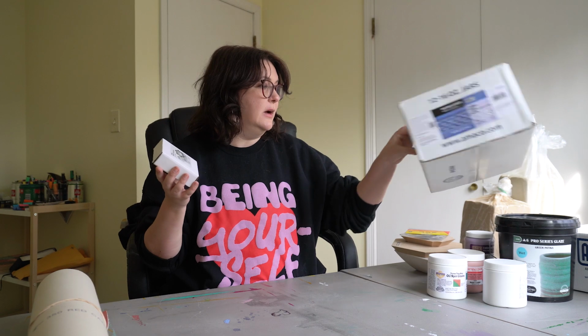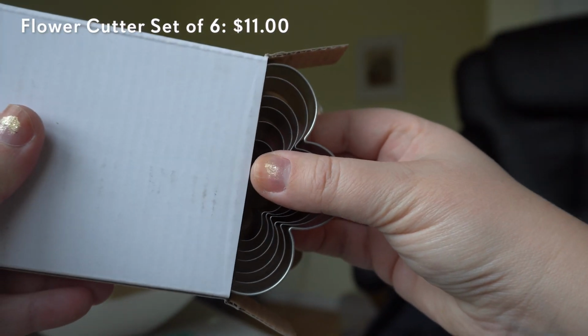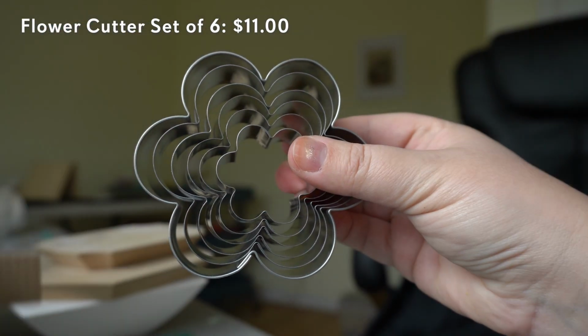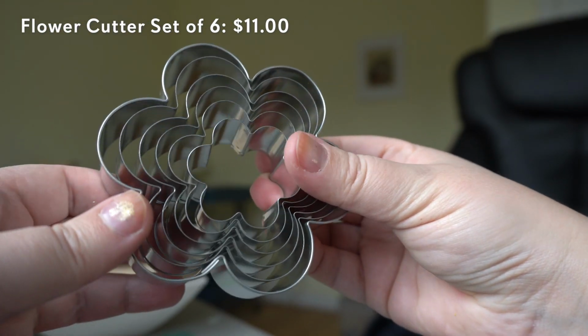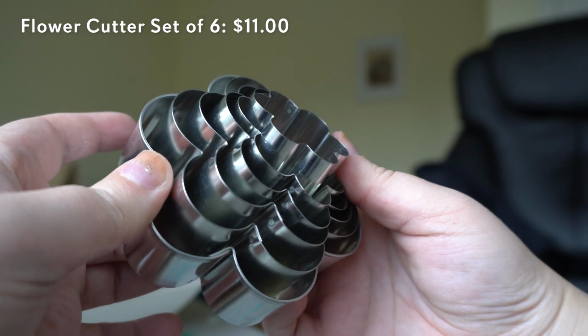And lastly in this box, I picked up this pattern cutter set. So let me open it and I can show you. So you can see here, there's lots of different shapes. They look like cookie cutters, honestly. And if you know me and you know my work, I do sort of a bloom shape.